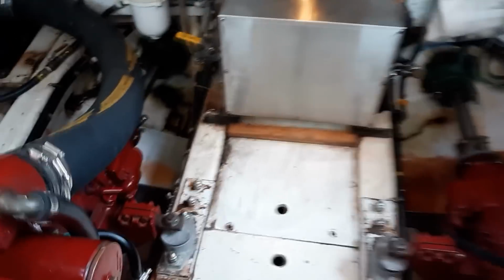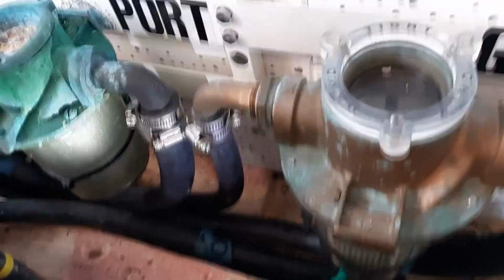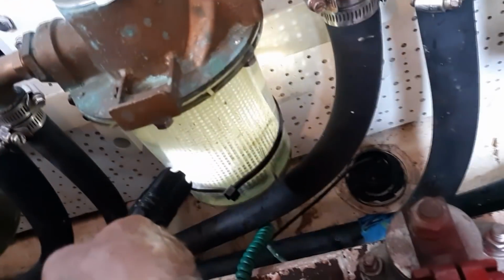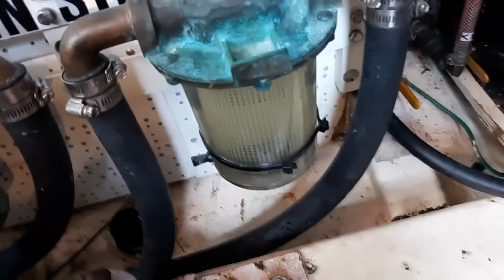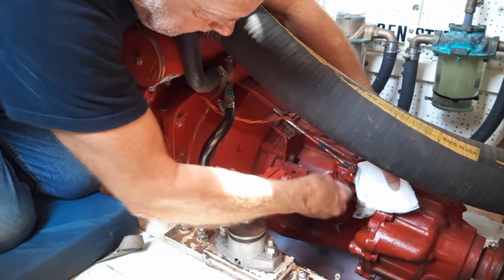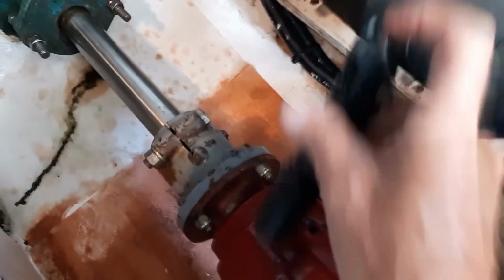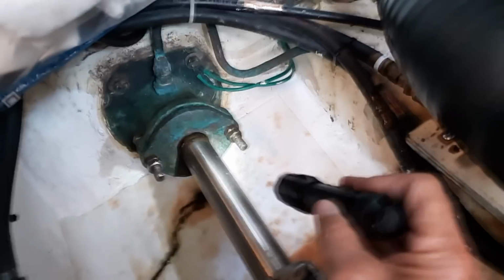Next, I check my seawater strainers for seaweed, plastic grocery bags, or those pesky small whales. Next, I check the level of the transmission fluid. Next, I make sure I haven't lost any bolts to keep my propeller shaft attached to my engine. It is so inconvenient to lose one of these propeller shafts.